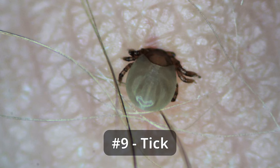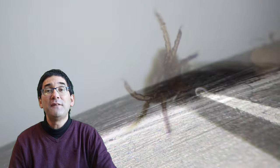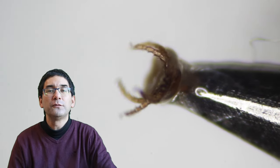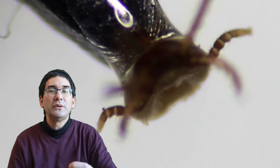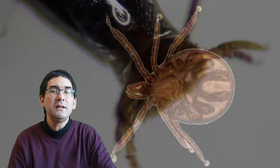Number 9, a tick. Now these parasites can be a real problem. They can spread diseases like meningitis or Lyme borreliosis. I found this tick sucking some blood in the skin and I pulled it out very carefully, trying to keep it alive. Before mounting it on a microscope slide, I glued it to the tip of my tweezers using a little bit of mounting medium.